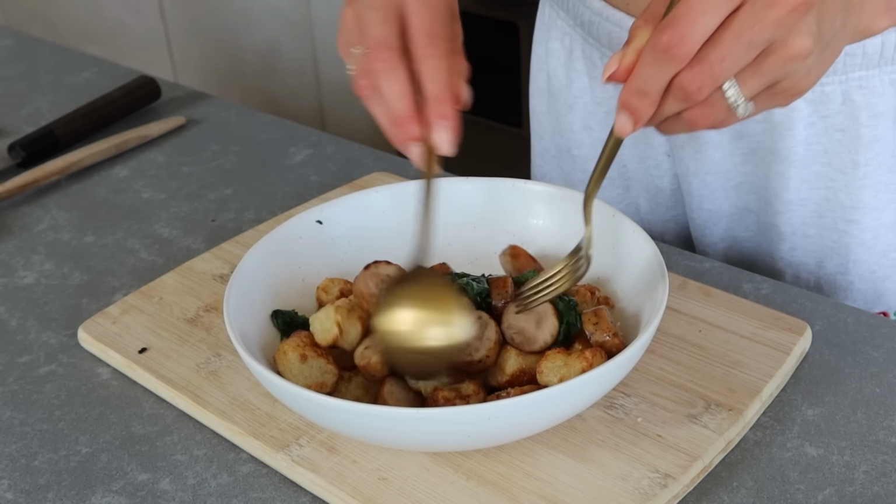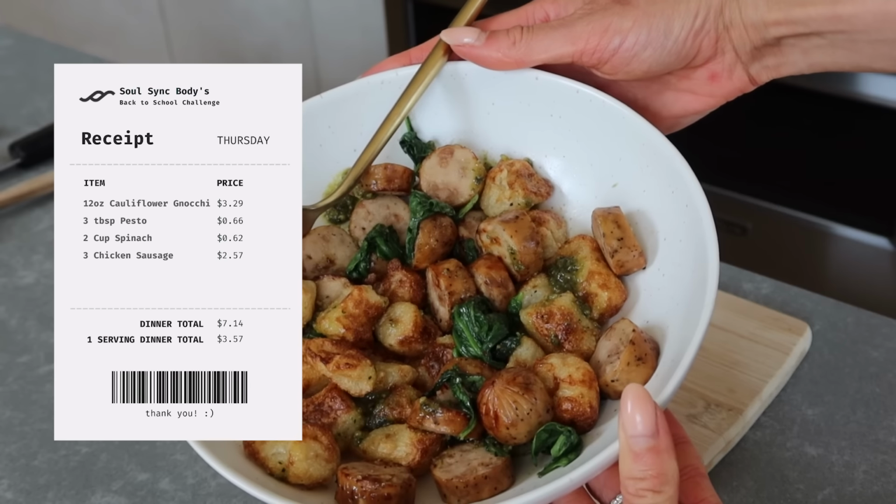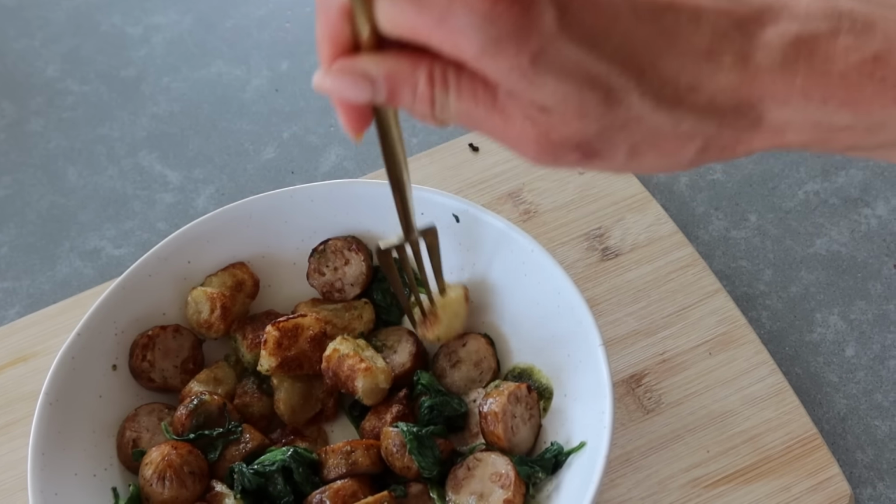I know that doesn't look as tasty and appetizing, but it is extremely delicious. It's filling, it's comforting, it's all you need, especially after a big workout or if you're really hungry for a nice dinner.